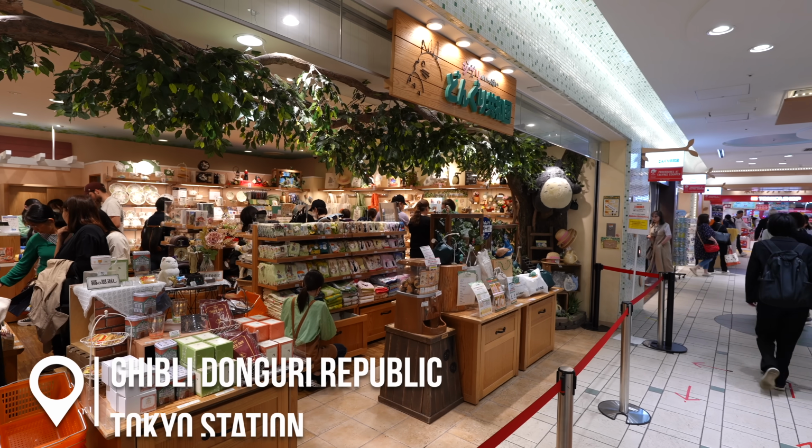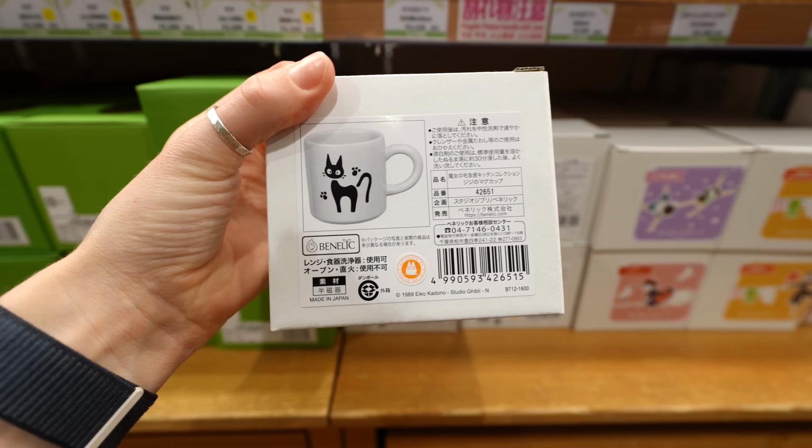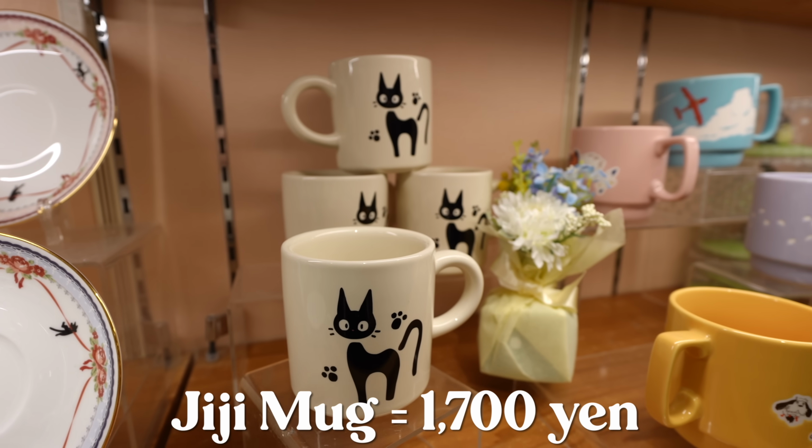and see if I can pick up some souvenirs for friends who really like GHIBLI. I'm so excited because of the GHIBLI store that sells all the GHIBLI merch. Last time I came here in December, they didn't have what I was looking for, and today they do. It's the Gigi mug. My friend in Australia really wanted this, so I'm going to secure this and bring it back. And it's not that expensive. I think it's about 1,000 to 1,500 yen, and it's so cute. So yeah, I'm really excited.